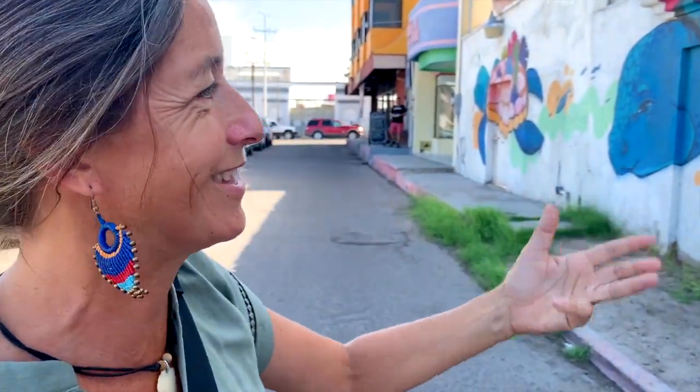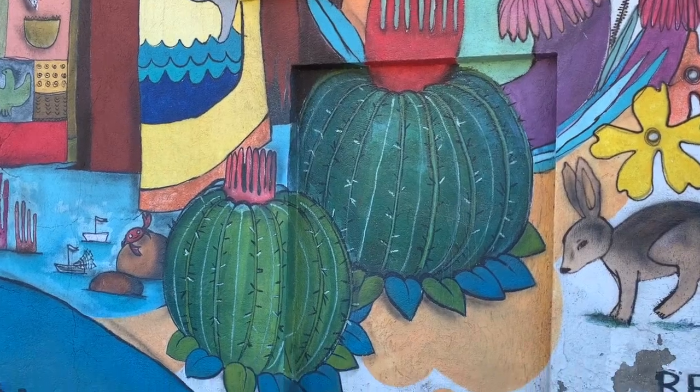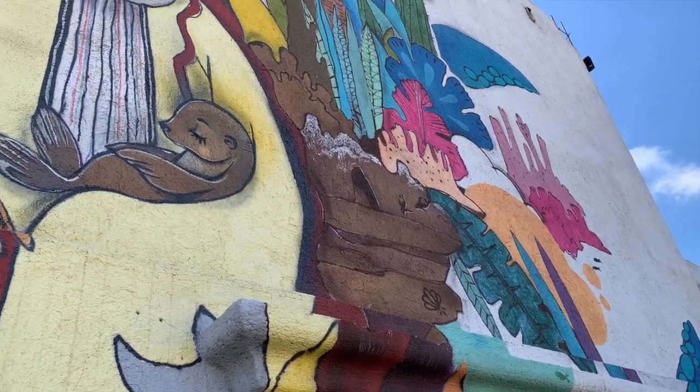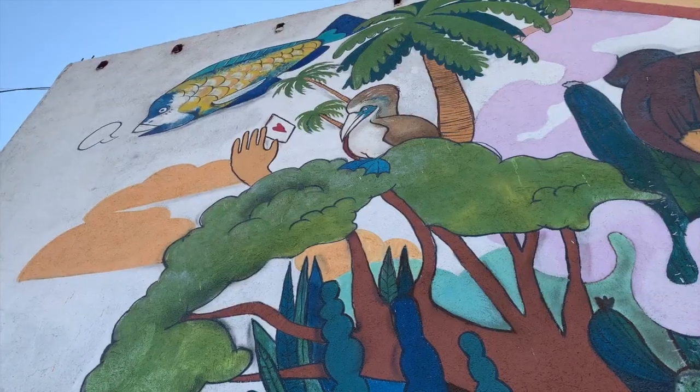So it's really legit. You have here those big cactus, the bisnaga that you can find here in the desert. You have the little rabbit, they are everywhere in the desert. And then you have, you know, also lots of corals. And on the top, a parrotfish.